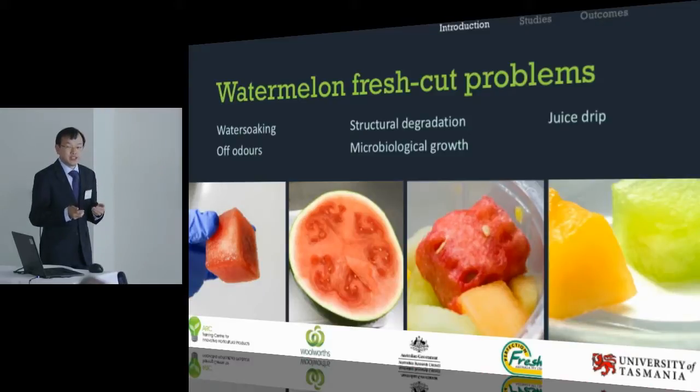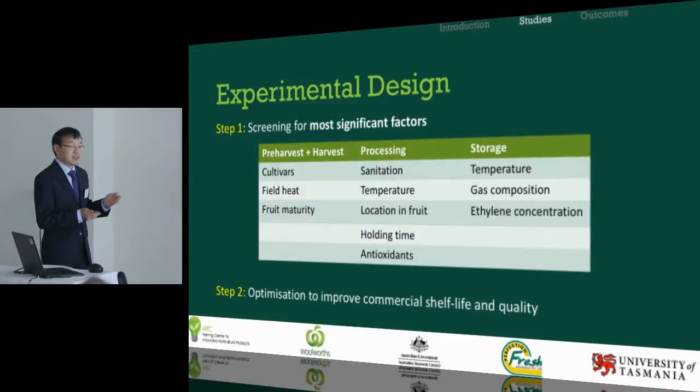So to improve the quality and shelf life of fresh cut watermelons, I'll be looking at factors across the whole supply chain of fresh cut watermelons. To highlight some of the points here, we would like to know the history of the whole fruit, to have high quality raw materials for fresh cut. So to know the cultivars, the maturity of the fruit, and also whether it's gone through some field heat, which lowers the quality of the raw material.